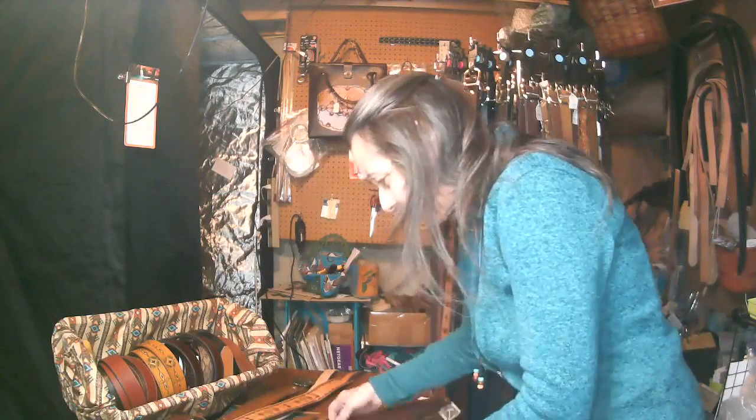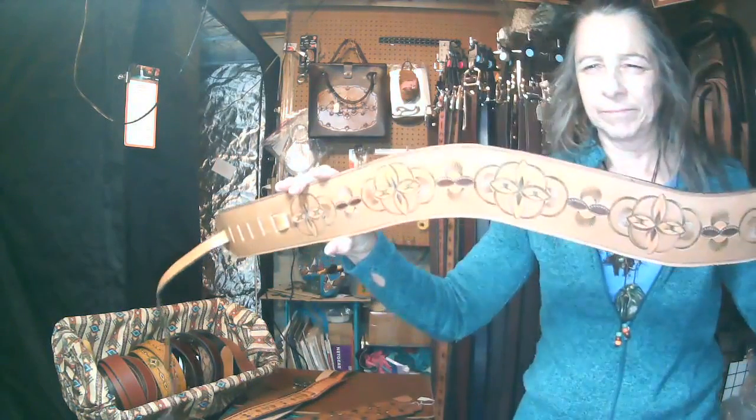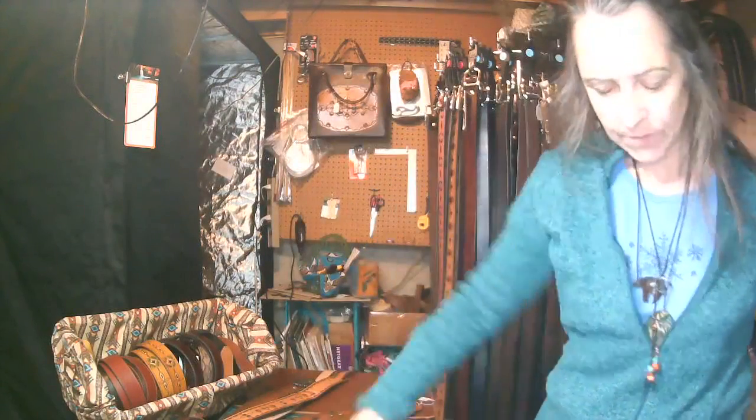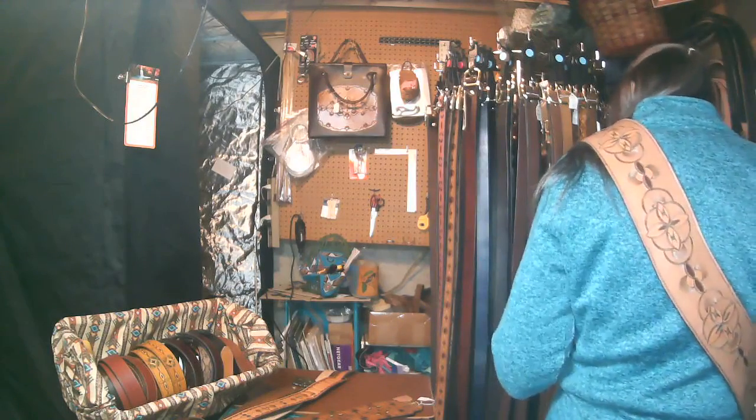So fully padded, adjustable, all the different designs. So this is a 3-inch one. Again with the curve. So again, keeps it off your shoulders. So now these range, I didn't bring the prices with these.